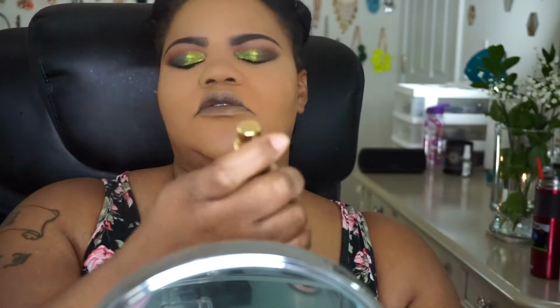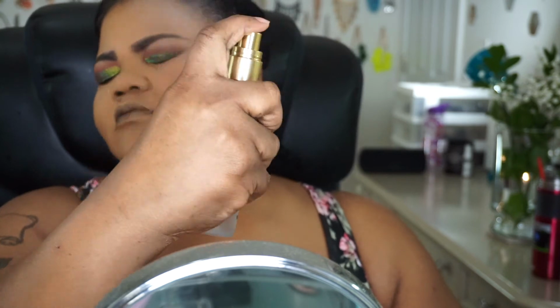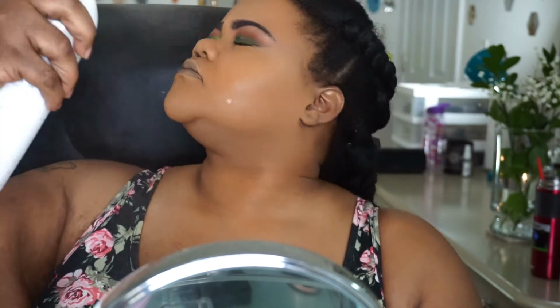I want to bring just a little bit more, like, what would you call it? Take away a little bit of the powder first. And I'm using, this is the Olay Mist Ultimate Hydration Essence, and this is the one in Energizing. And while that's on my face, I like to go back in with my thermal water and put my thermal water on my face as well. That'll add some hydration back into my face.